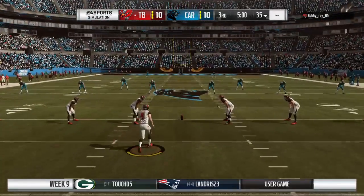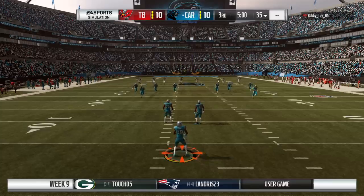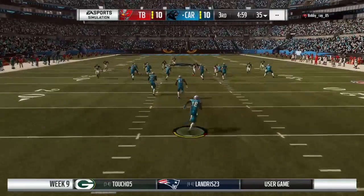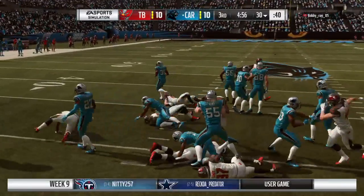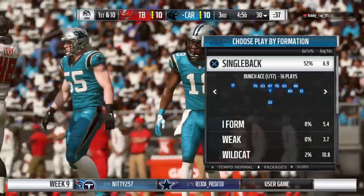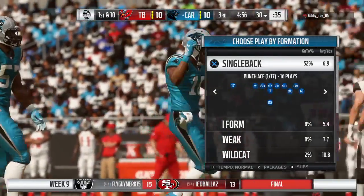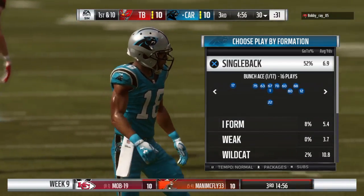So all square here in this 3rd quarter as the kick's away. This is taken at his 4. And a nice return sets him up pretty good here at the 30-yard line. Out come the Panthers. They'll have it first on offense in the 3rd quarter. They have a chance to break our tie here as we get a look at the first drive of quarter 3.